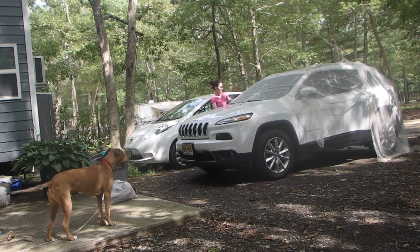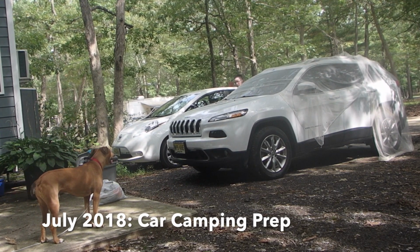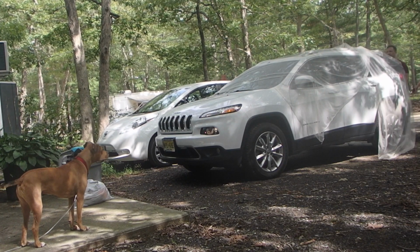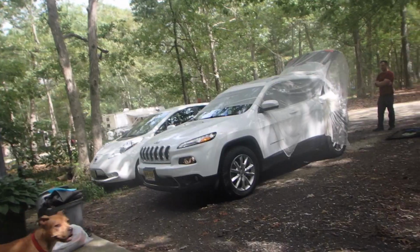So we started to do our usual prep for the trip. We got the Jeep ready. We figured out how to set up the seats in the back so that we could actually sleep in the Jeep if we wanted to, or we could use our tent. But as the trip got closer, we started to figure out that Mother Nature had different plans.